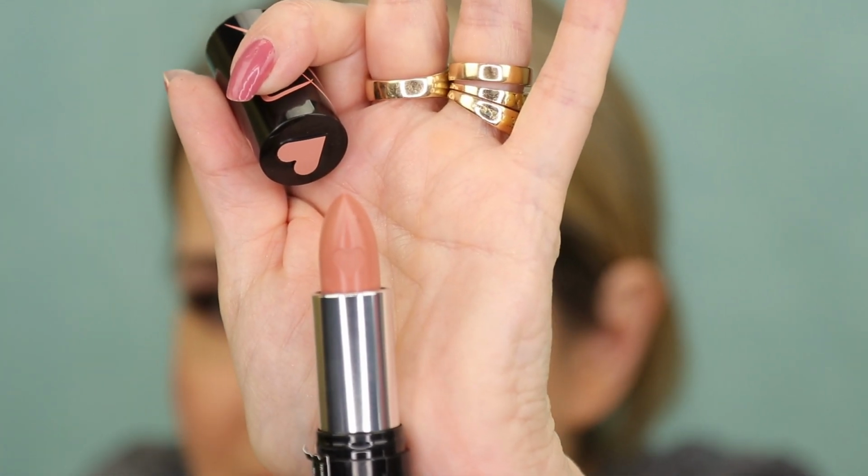Has a little bit of a scent to it actually. A really sweet smelling, but it's not like gross kind of sweet smelling. It just smells like cotton candy. Oh, this is really creamy. Wow, very nice formulation. Oh, I didn't even see that on the back. There's a little heart on the back. That's so cute. I don't know why they put designs on lipsticks because you're just going to wear it off anyhow, but it's a cute idea.